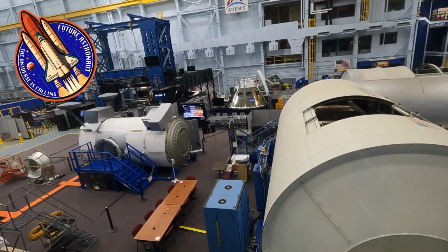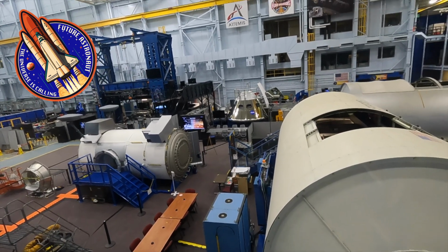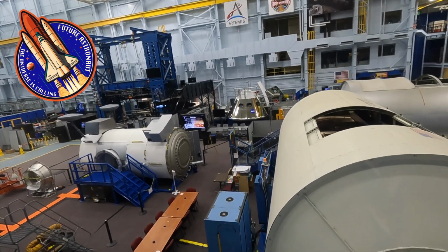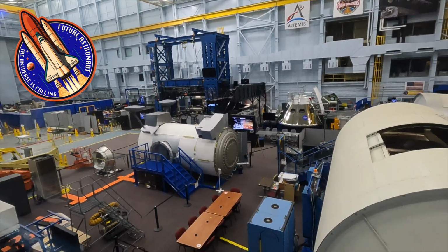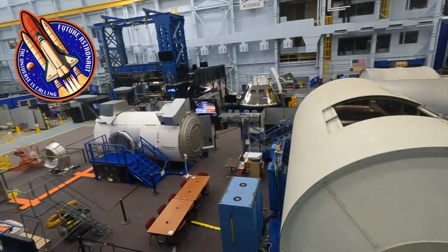For a closer look, you can visit the full-size Orion research model in the Mission to Mars exhibit back in Space Center Houston. Right in front of Orion, you will see a large gray tube-like structure. This mock-up is part of the lunar orbital platform called Gateway.